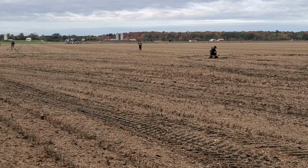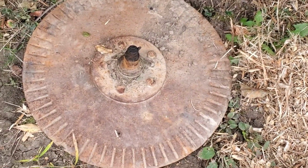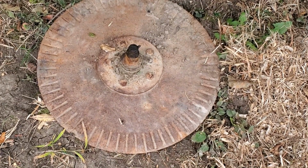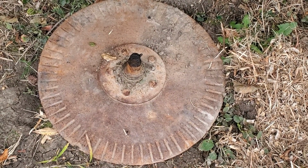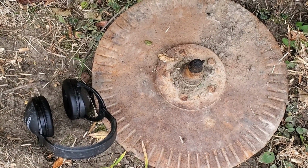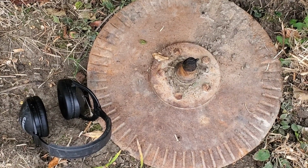Well, Bill's out there. That's where he just found his largie, but that's not a largie. This is a largie. That's got to weigh at least 10 pounds. And the headset for comparison. If I'm going to dig a largie, I'm going to dig a largie.